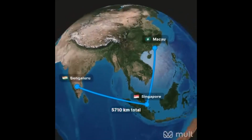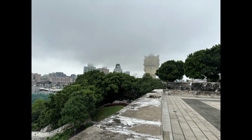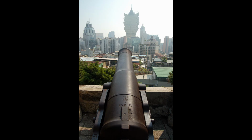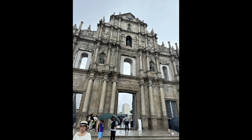Then came Day 2 Part 1, where we dove into the cultural and historical heart of the city. We began at the Macau Fort, soaking in breathtaking panoramic views, followed by a visit to the Montefort Museum, where we explored the rich history of Macau. From there, we headed to the legendary ruins of St. Paul's, one of the most iconic landmarks that truly defines the city.